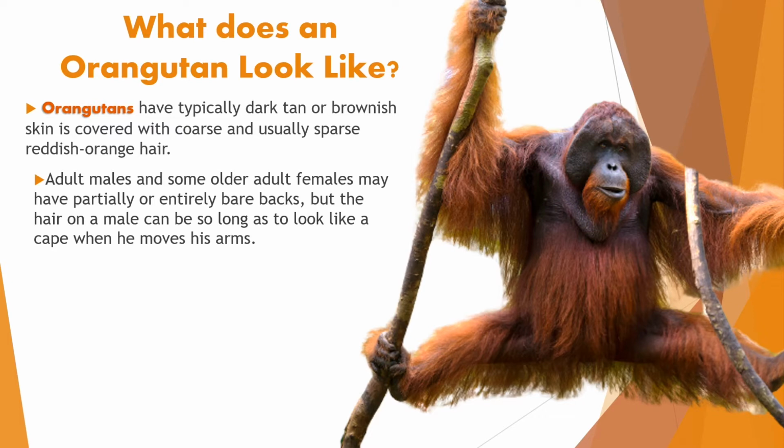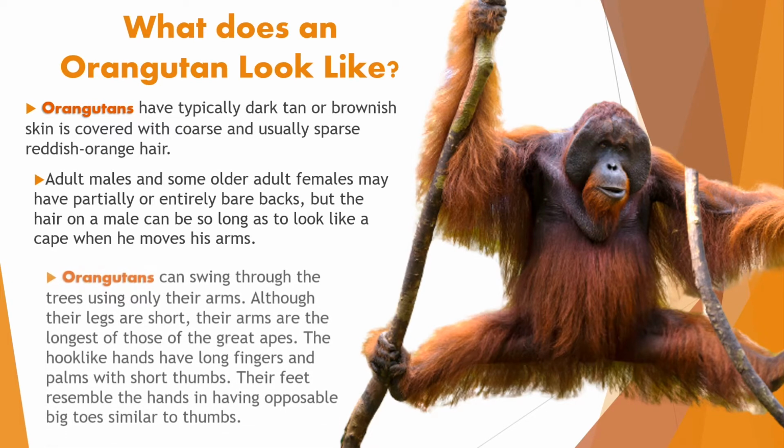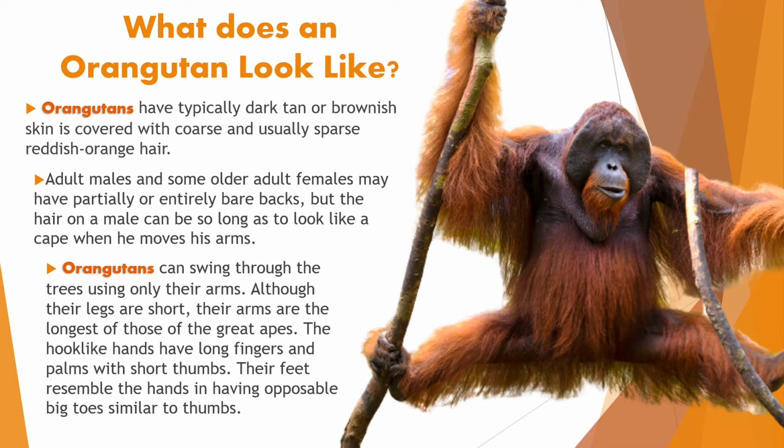Orangutans can swing through the trees using only their arms. Although their legs are short, their arms are the longest of those of the great apes. The hook-like hands have long fingers and palms with short thumbs. Their feet resemble hands in having opposable big toes similar to thumbs.